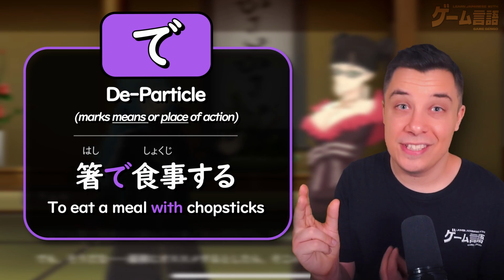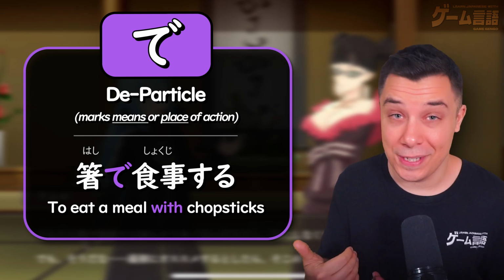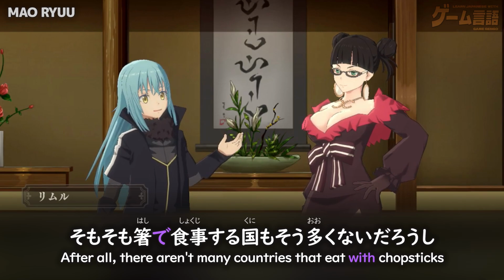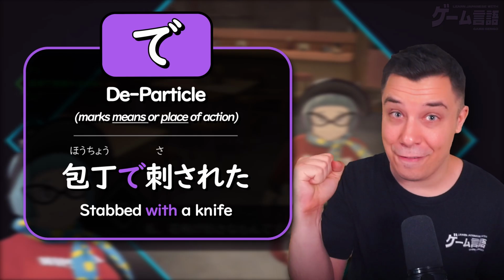And when the で particle is used after a noun that's an object rather than a place, then it's often used to express with that object. Like here, to eat a meal with chopsticks. そもそも箸で食事する国もそう多くないだろうし。 Or to be stabbed with a knife.